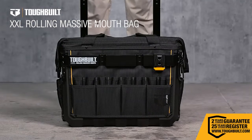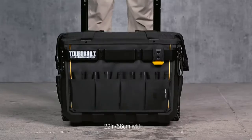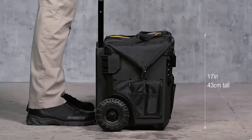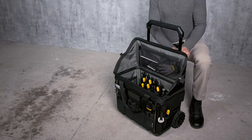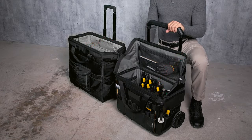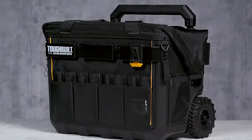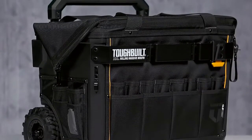This is the Toughbuilt Extra Extra Large Rolling Massive Mouth Bag. With a 180-pound, 82-kilo weight capacity, its body measures 22 inches wide, 17 inches tall, and 12 inches in depth. Its patented angled massive mouth opens 15 inches, wider than any other bag in the market, allowing maximum visibility and access. This ultimate tool bag combines innovative features, superior performance, and unmatched craftsmanship.